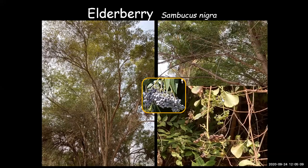Another lovely food for munching and eating is the elderberry. The picture on the left shows the trees as they look. They grow quite tall, and at this time of year, they're quite airy looking. They're not very dense in their growth. The picture on the top right shows you some of the twigs and sticks and branches, how straight they are.